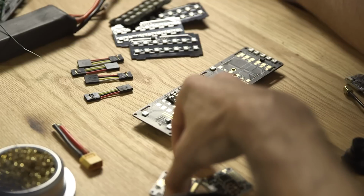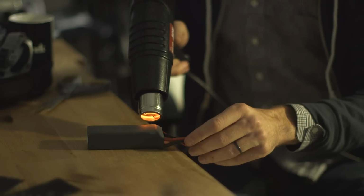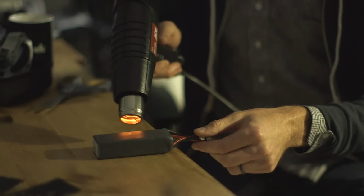You have your battery, which is your power source. You've got your flight controller, which is kind of the brains of the whole operation. You've got electronic speed controllers. The battery is a lithium polymer, which gives us a really nice balance of power and weight. They're made with a 5-inch prop, 2206 motors.